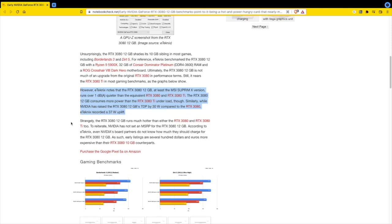Similarly, while NVIDIA has raised the RTX 3080 12GB's TDP, which is the top something, I forgot what that means. It's in HWiNFO. It'll show you what that is. By 30 watts, yeah, it's the top power consumption, by 30 watts compared to the RTX 3080. eTeknix recorded a 37 watt uplift. Okay, so they allowed it to chew up more wattage just to get some more juice out of this puppy.